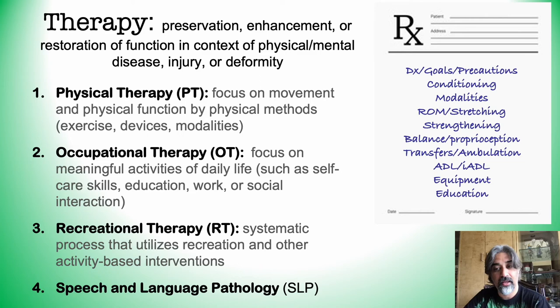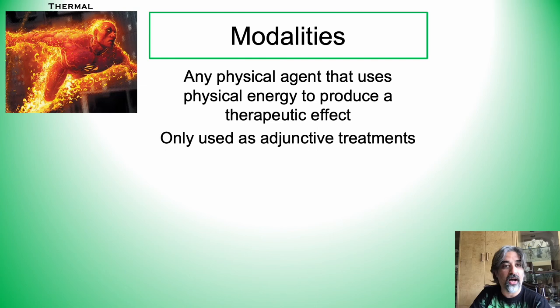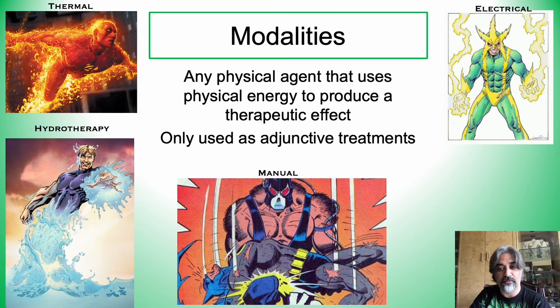We have already discussed conditioning, strengthening, equipment, etc., but it may be beneficial to discuss modalities. So modalities are passive treatments, meaning they're being done to the patient rather than them taking an active part. The modalities are the therapeutic physical agents that now are an adjunct to active treatments. These include hot and cold, electrical stimulation, manual techniques, and although less prevalent, hydrotherapy. And there's also light-based techniques.